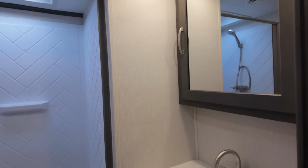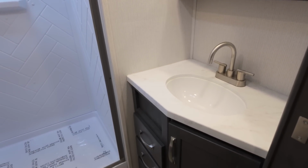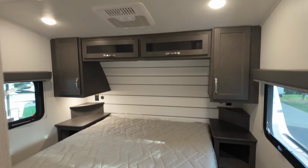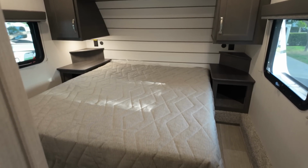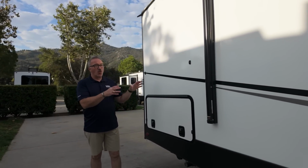Got the porcelain bowl with the foot flush, undermounted sink with storage, shower surround with herringbone pattern, and in the bedroom, queen size bed, either second AC or prep for second AC, as well as storage on both sides, storage underneath, and a wardrobe.